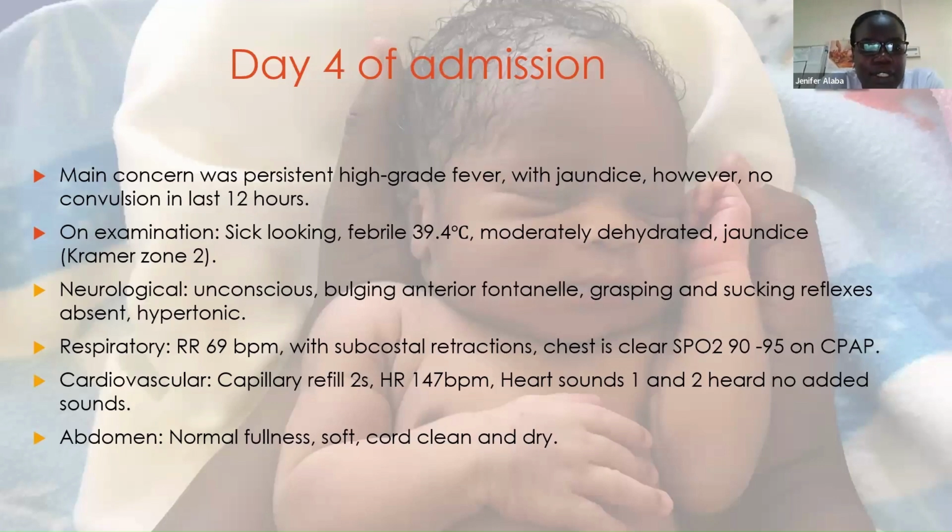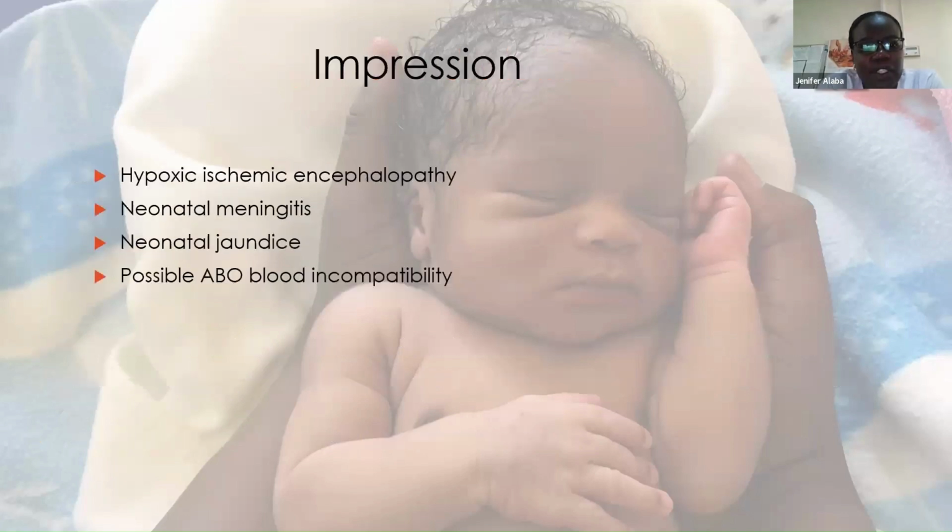Respiratory rate was 69 with subcostal retraction. The chest was clear with SpO2 of 90 to 95% on CPAP. On the cardiovascular system, capillary fill was 2 seconds, heart rate 147, heart sounds 1 and 2 were heard with no added sound. For the abdomen, there was nothing significant. So the impression was hypoxic ischemic encephalopathy, neonatal meningitis, neonatal jaundice, and we were also querying ABO blood incompatibility.